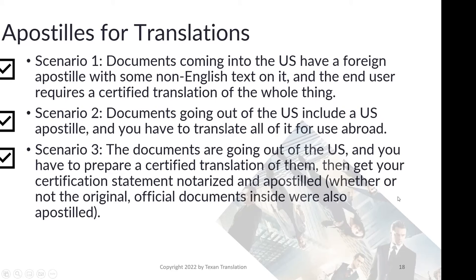And one other note to make, if you're not sure whether the end user will need a certified translation or a certified and notarized translation or a certified and notarized and apostilled translation, and you want to err on the side of caution, it's always better to get more layers of official fanciness on your translation. Nobody will reject it for having too many, but they might reject it for not having enough.